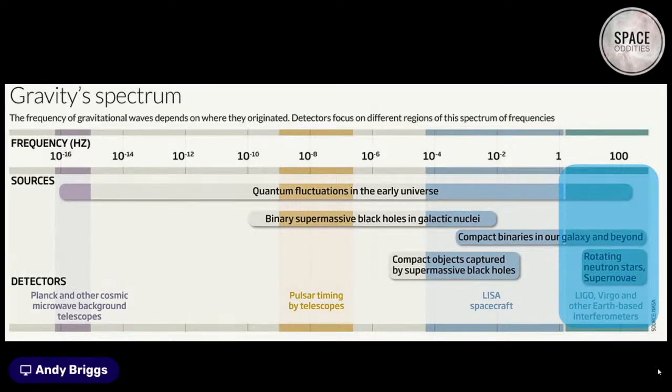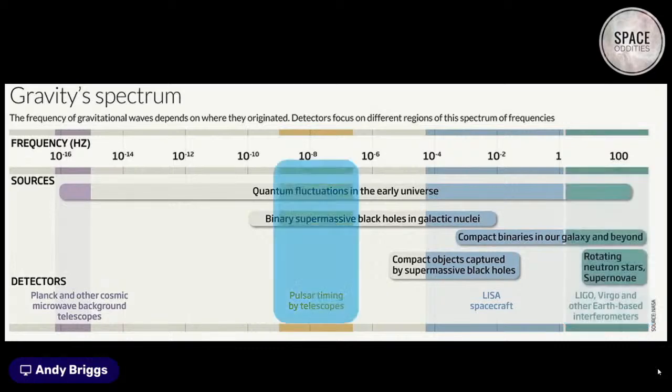But there are other types of gravitational waves in the universe which are much lower frequency with a much longer wavelength. In particular, we're talking about the merging of supermassive black holes at the hearts of galaxies. This is right down here between 10 to the minus 7 and 10 to the minus 9 hertz in frequency. These are much longer wavelength events. It's reckoned that some of these wavelengths could be light years long.